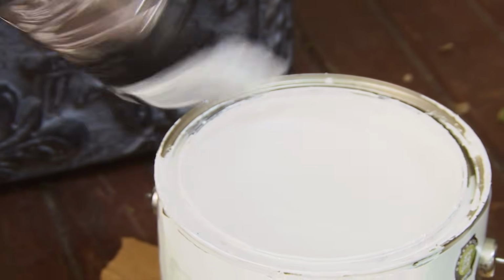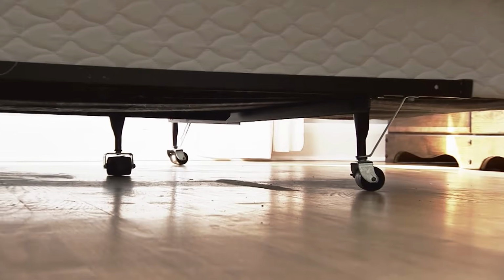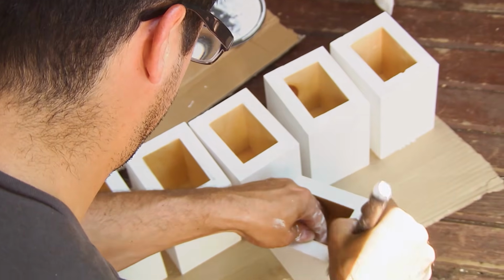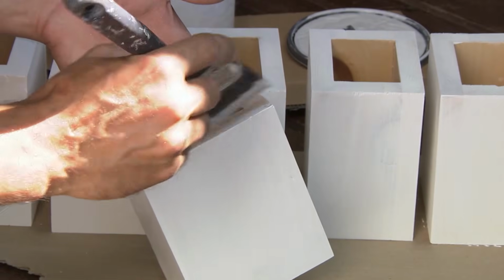Tiffany's biggest annoyance was that her bed rolled around on her slightly uneven floor. Rather than tear up her floor and fix such a subtle change in grade, Christian has come up with a solution for leveling the bed instead. He built small boxes using scrap wood and is finishing them with the same paint he used for the rest of the room.